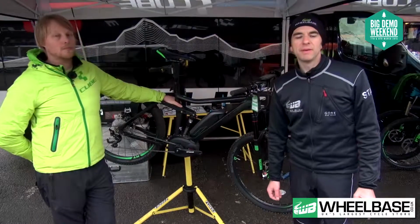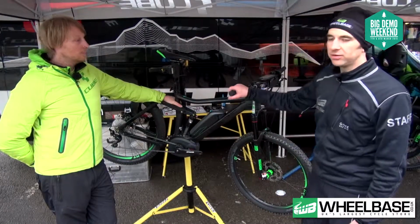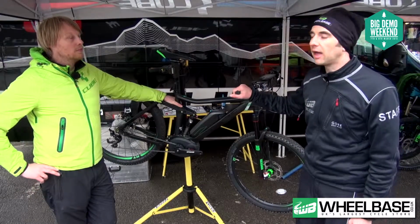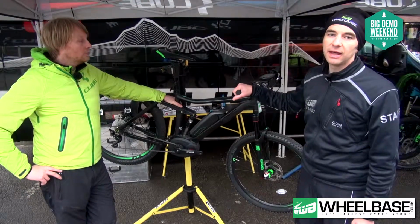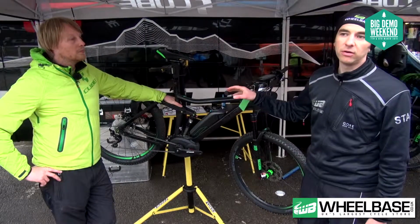Hi, we're at Wheelbase for the big demo weekend, the UK's largest MTB demo. And for the last 2 years, we've got a new addition to the big demo weekend, which is electric bikes. And Cube are leading the way with the mountain electric bikes. Really big range, huge sellers in Europe.